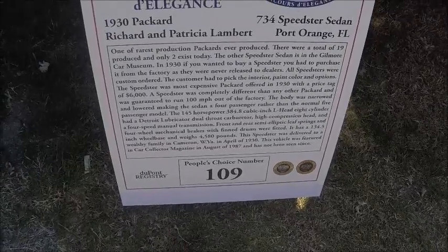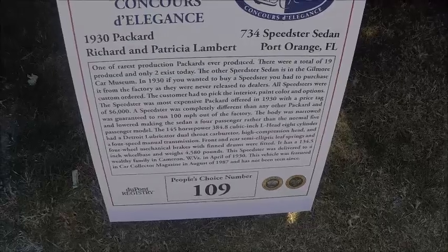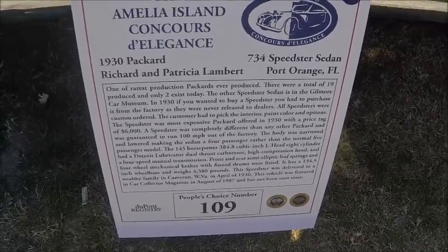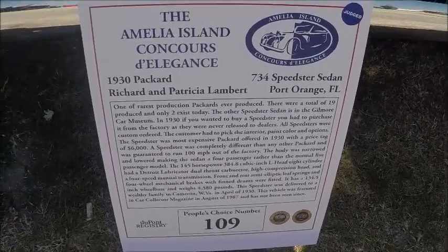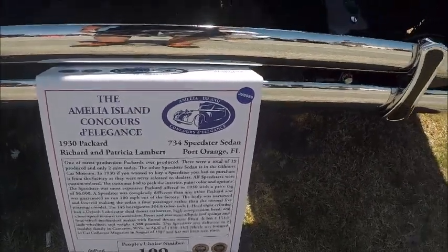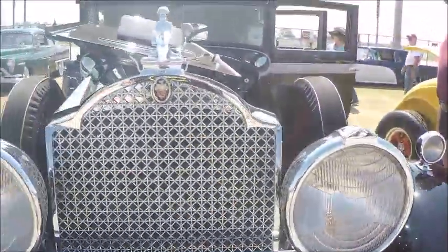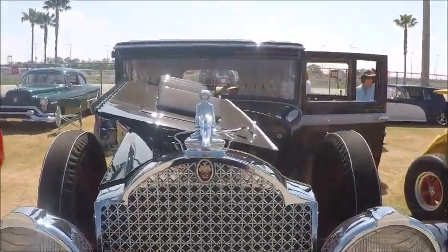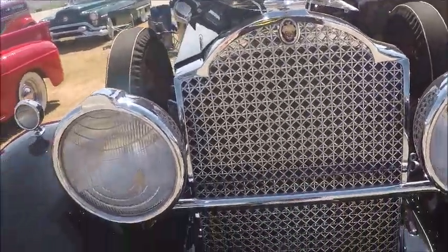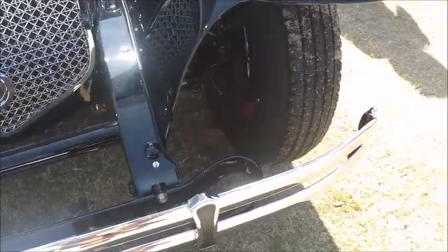so modified that it would only seat 4 as opposed to the usual 5, because it was in fact lower than the other Packards of the time. And it cost $6,000, which was a tremendous sum back in 1930. Figure that the Depression had already started. The crash was in 1929, so no wonder they only sold 19 of them.